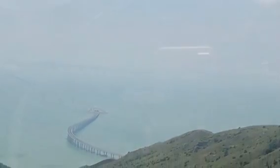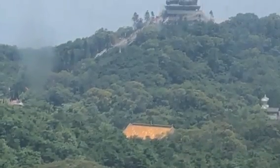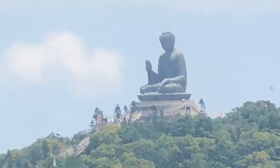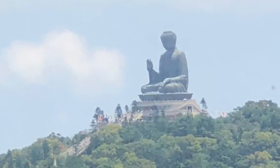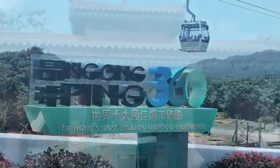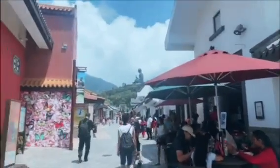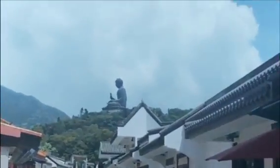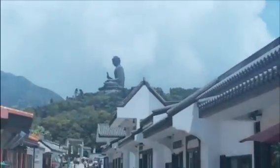We are about to arrive at the highest station of the Ngong Ping 360 cable car and here we can see the Big Buddha. We are now walking up to the bus station in Ngong Ping village to take a bus to the Tai O fishing village. Then we will return back to visit the Big Buddha statue.